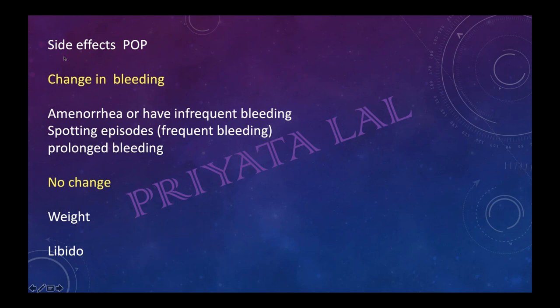Now there are certain side effects of POP also. The major thing is change in bleeding. Some of the women will have infrequent bleeding. Some of them will have spotting, frequent bleeding. Some of them will have amenorrhea. Some of them may have prolonged bleeding. So actually the problem with the POP is that their menstruation cycle pattern is lost. We really cannot predict when they have bleeding or when they have period. So this is an important problem with this.